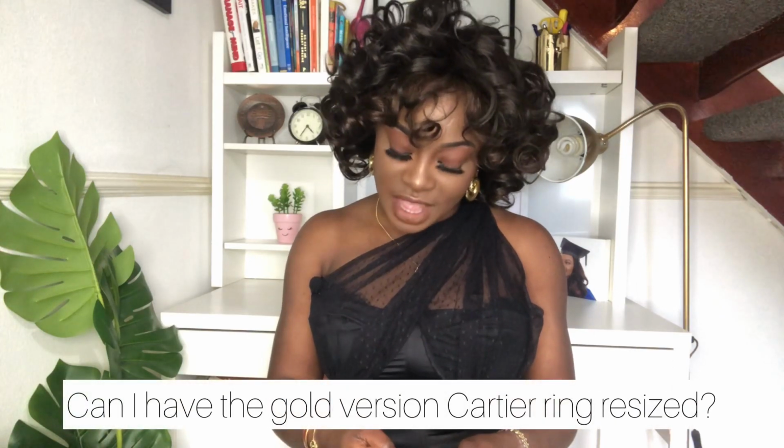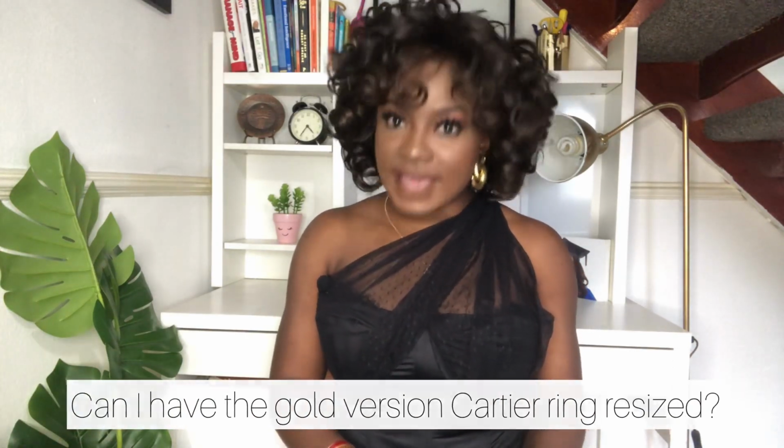The next question was, can I have the Cartier ring resized? Yes, like I mentioned, you can have it resized. If it comes and it's not your size, you can always have it expanded, or you can always have it reduced. I always recommend that it's bigger so that you can have it reduced. It's a bit more difficult to expand something than it is to reduce the size of something. So I'd rather err on the side of caution and get something bigger than something smaller. And that can always be done with your local jeweler.